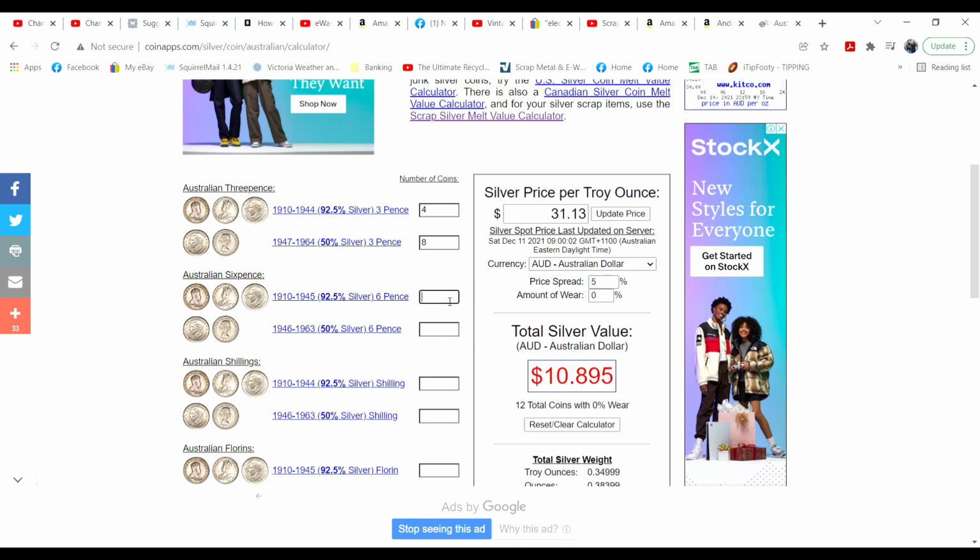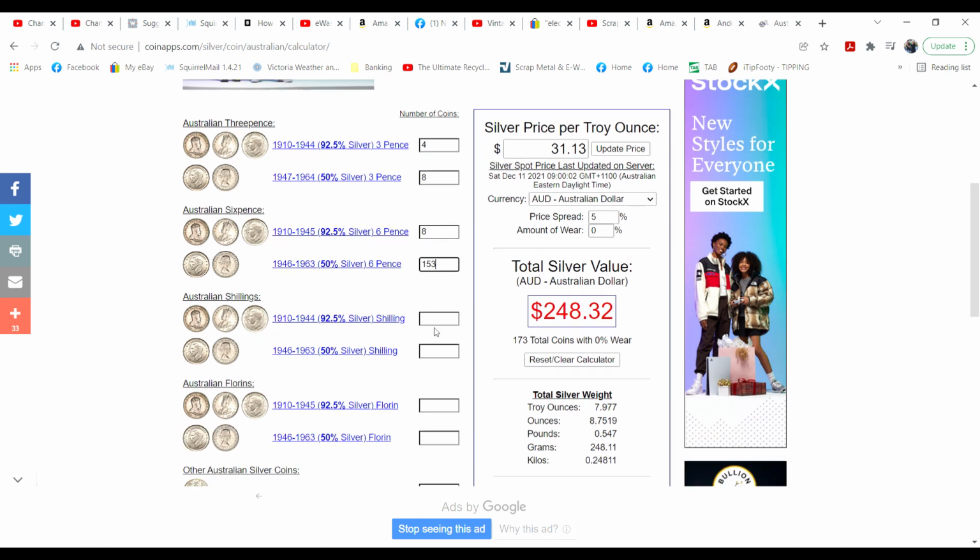And then the sixpences, and you can watch the total go up as I type these in. The sixpences, we had the earlier ones, we only had 8 of those, and we had stacks of the later ones which are only 50% silver. We had 153. Look at our value go up now. The shillings, we had quite a number of shillings. They were all the later ones. We had 60 of those. So that's all our silver coins, and have a look at what that added up to.